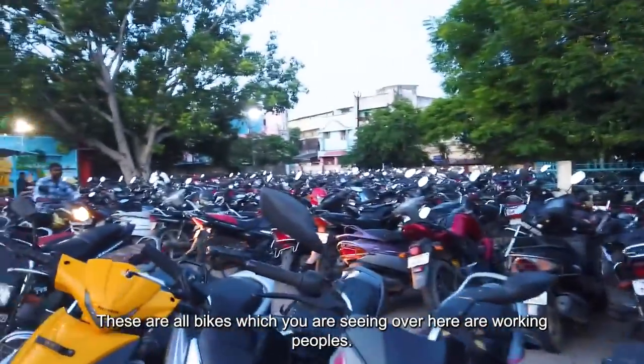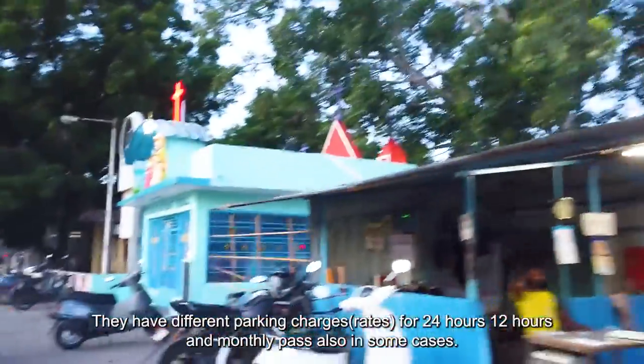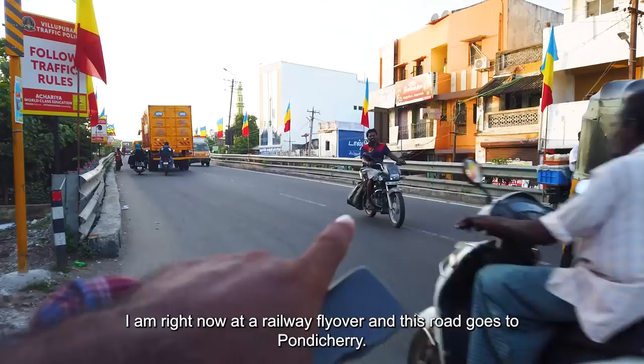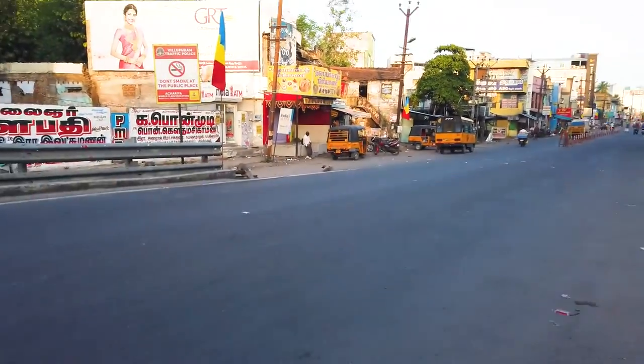These are all bikes which you are seeing over here. Working people come here, park their bikes and travel by train. They have different rates like 24 hours, 12 hours, and monthly pass also in some cases. I am right now at a railway flyover, and this road goes to Pondicherry. Let's start hitchhiking from here. This is the area I am standing at right now.